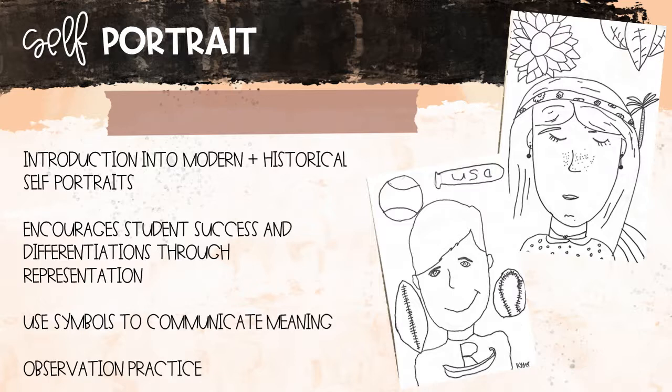This is an opportunity for students to use observational practice and implement their guided looking skills that we have been practicing. When students examine all of these various types of self-portraits, they can begin to see self-portraits that they feel they are represented in. This encourages student success in differentiation through representation. Students are also given helpful examples of all different types of hair textures, facial features, etc., so that they can refer to that as a guide if they get stuck.